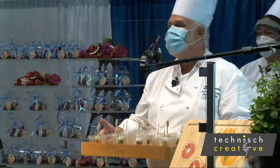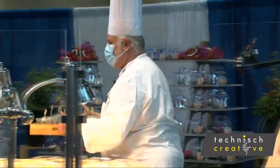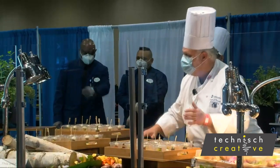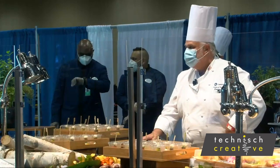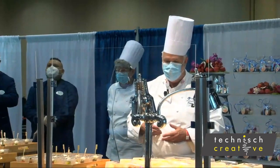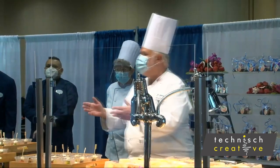So, Chef, speaking of some of the redesign of receptions and how they're going to work, you addressed chef attended stations briefly. What else would we expect at a chef attended station? Well, even like we did.